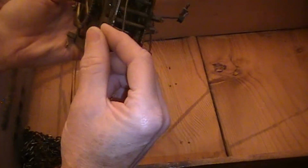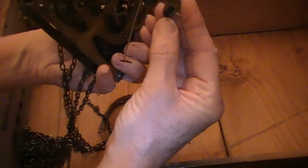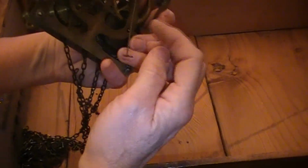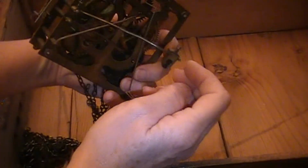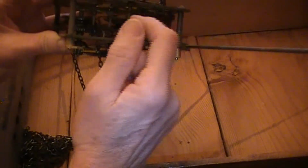Still not sure why that would be on the case instead of on the movement itself. I don't know if someone changed that later. Very heavy wire on the gong. The gong is really cool. I think it's got a leather insert in there. The gong hammer. I'll be replacing these. They're rusty. Parts are pretty dirty. It definitely needs a good cleaning.